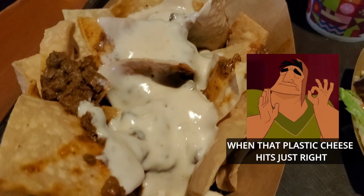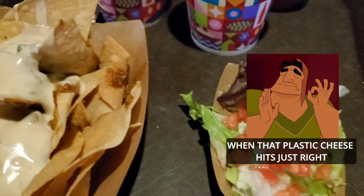So here's a hot take. I think that Pickle is the best casual dining place at the Magic Kingdom. So far, we have had an amazing day at the Magic Kingdom, but it is starting to rain a little bit, so we're gonna head over to our hotel.